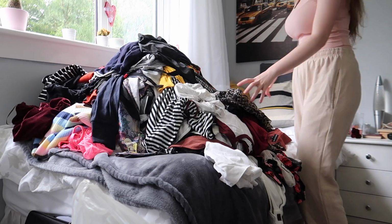Also, I want to make the point that a lot of these clothes I did not even bring with me to uni, but I still can't throw them out. I haven't worn them in a whole year, but I'm still like, no, what if I need them at some point?